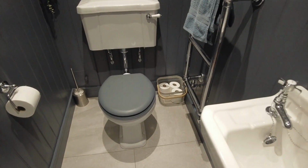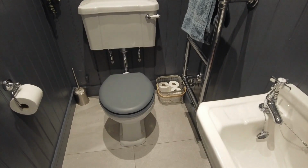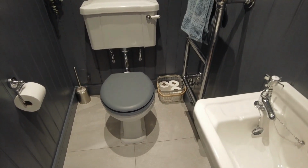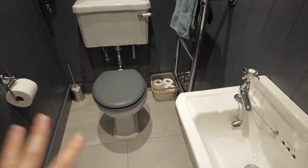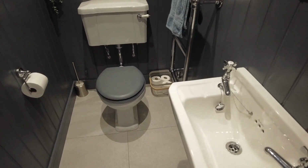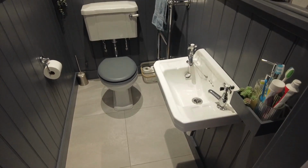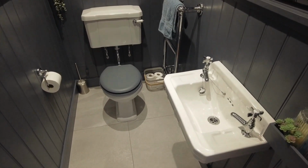I'm not too sure. The kitchen was pretty much the exact same thing, where he managed to ask the client if we could have certain things. So we may have gotten this for free, or we may have paid about £300. But I mean, £300 for a beautiful Victorian set, I'm really happy with that.